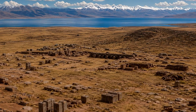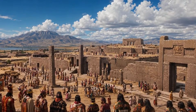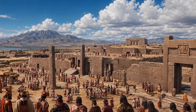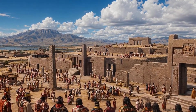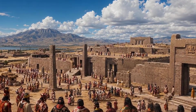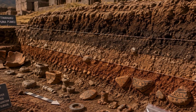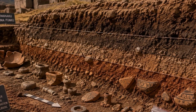Tiwanaku is one of the most important archaeological sites in the Americas. The academic consensus places its founding around AD 100 to 200, with major construction peaking between AD 500 and 900, followed by decline around AD 1000. That timeline is based on radiocarbon dating, ceramic sequences, stratigraphy, and artifacts found at the site.